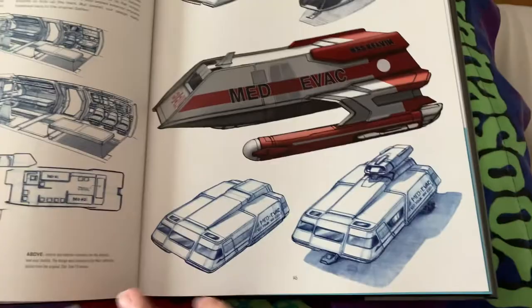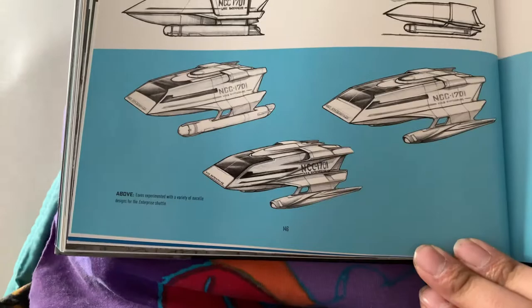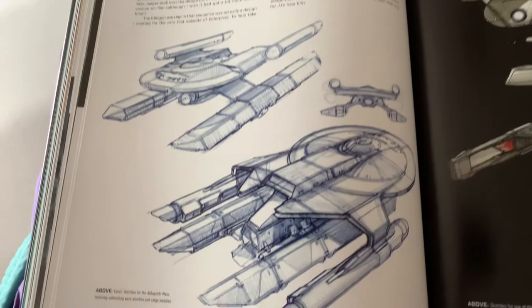I like that. That would actually make a good ATV, actually. If they ever wanted to do that. Enterprise shuttle. Kobayashi Maru and Klingon Battle Cruiser. Cool.